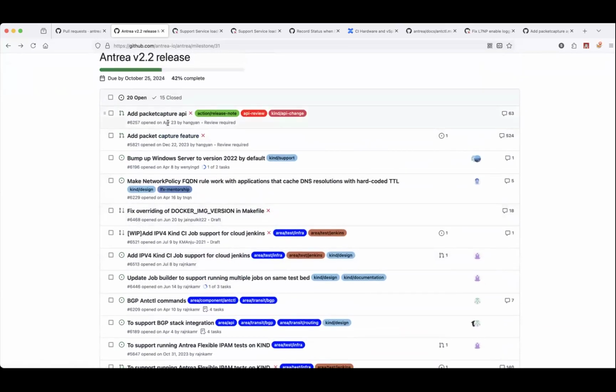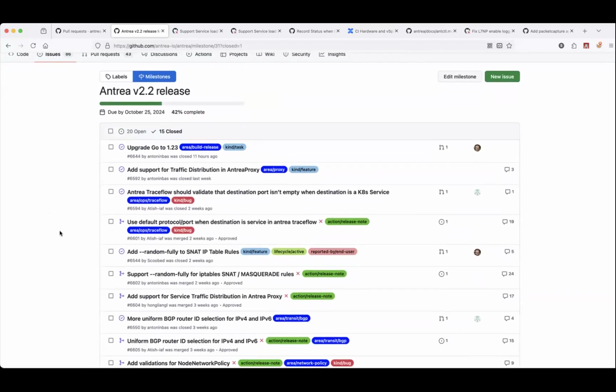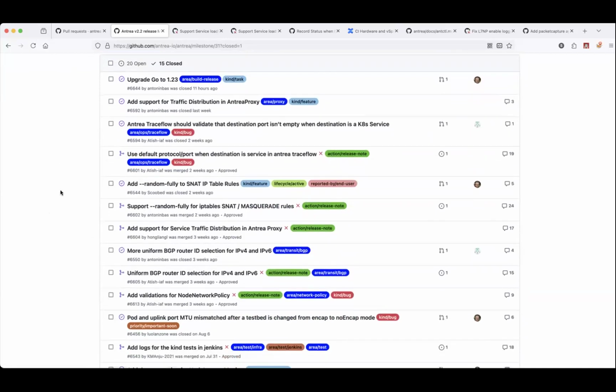Okay, thanks. Besides those open PRs and issues, we already have some issues and PRs resolved and merged. One thing is that we upgraded Go to the latest version, which is 1.23.